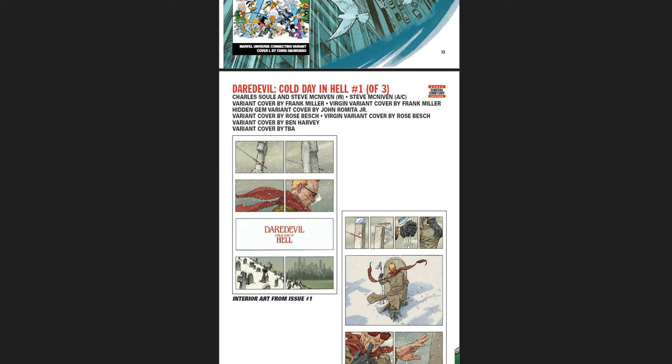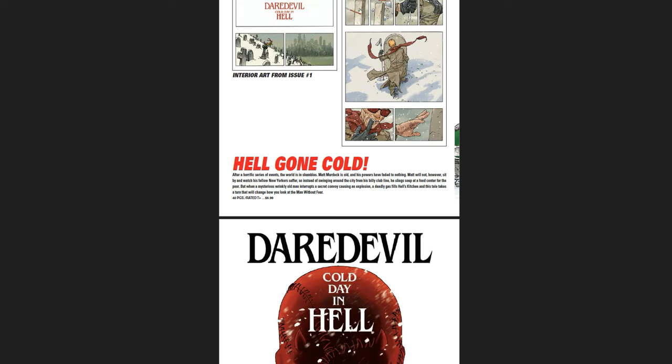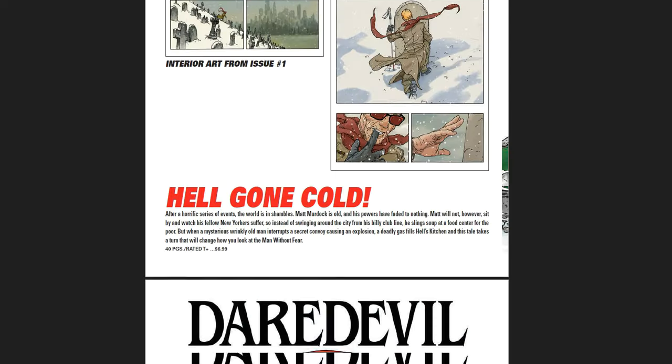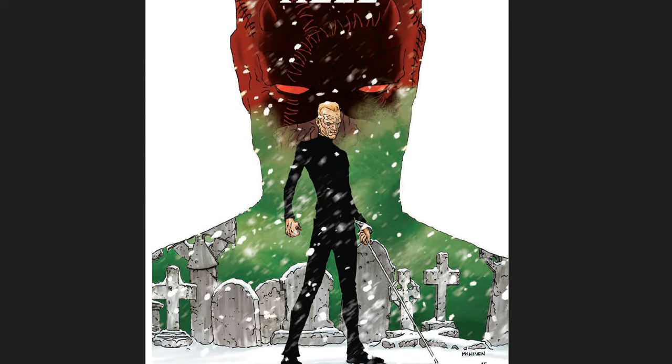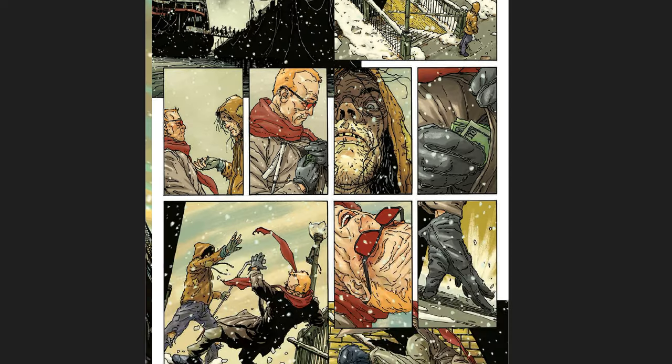More coffee. Daredevil: Cold Day in Hell issue number 1 coming at us. That should be fun. We all love Daredevil. After a horrific series of events, the world is in shambles and Matt Murdock is old and his powers have faded to nothing. Matt will not, however, sit by and watch his fellow New Yorkers suffer. So instead of swinging around the city with his billy club, he slings soup at a food center for the poor. But when a mysterious, wrinkly old man interrupts a secret convoy, causing an explosion, a deadly gas-filled Hell's Kitchen takes a turn that will change how you look at the man without fear. It's funny, I'm surprised they didn't call it Old Man Daredevil like they did for the rest of them. That sounds fun. Artwork looks dark and gritty, befitting a Daredevil comic.